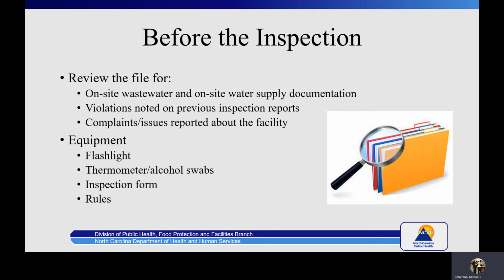We want to make sure we're able to follow up and verify that anything that was noted on the previous inspection report was either corrected during inspection or has been corrected since the last inspection. We also need to know if there are any complaints or issues that have been reported about the facility from campers, family members, staff members, or the general public. We want to follow up on any complaints such as foodborne illnesses, any hazardous or dangerous situations out on the camp, or anything else that we would be concerned about.